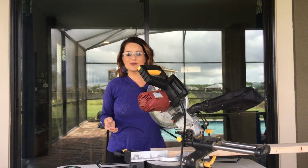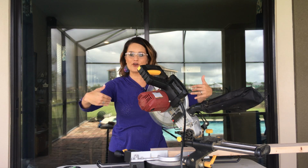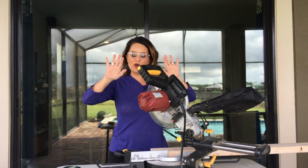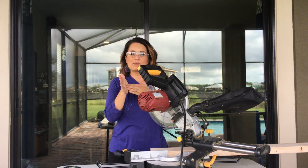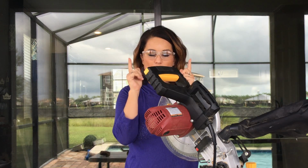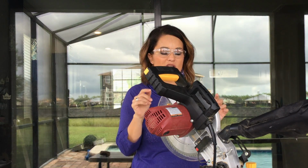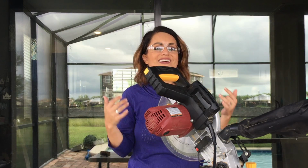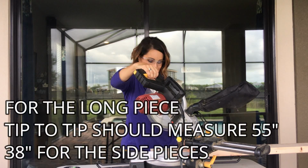In order to make our table more sturdy, I'm using some 2x4s to build kind of like a frame, and I'm not doing it upright, but I'm doing it flat. Now, because we don't want to see butt joints, we are going to be doing some miter cuts. Remember, if you're working with a saw, make sure you cover your eyes with some protective eyewear. Make sure you're calm, cool, and collected. It's not that hard. We can do this.